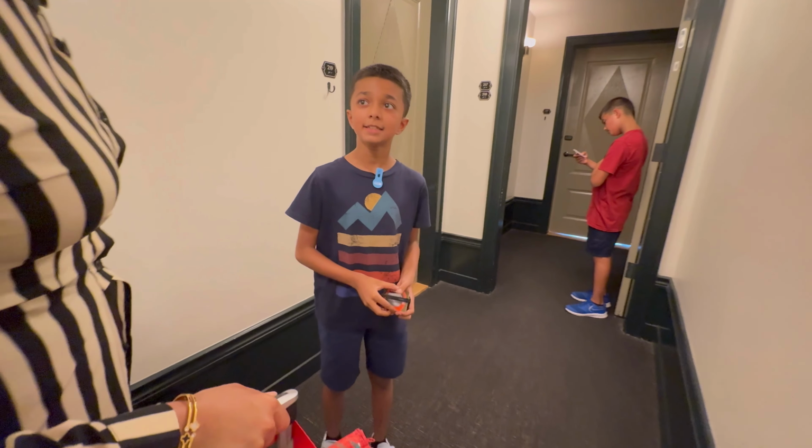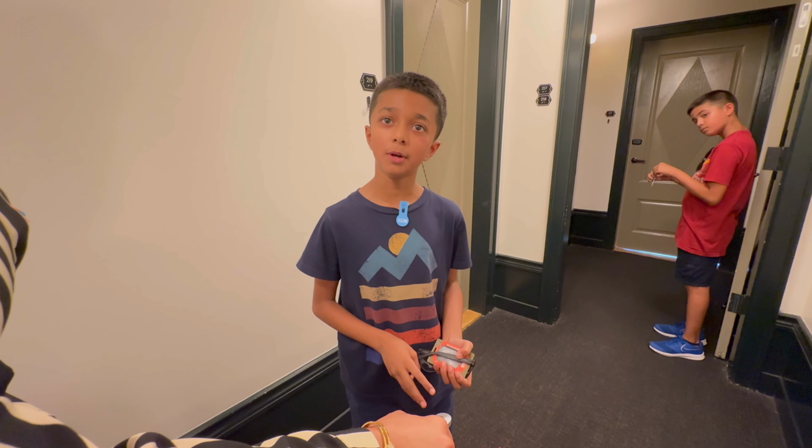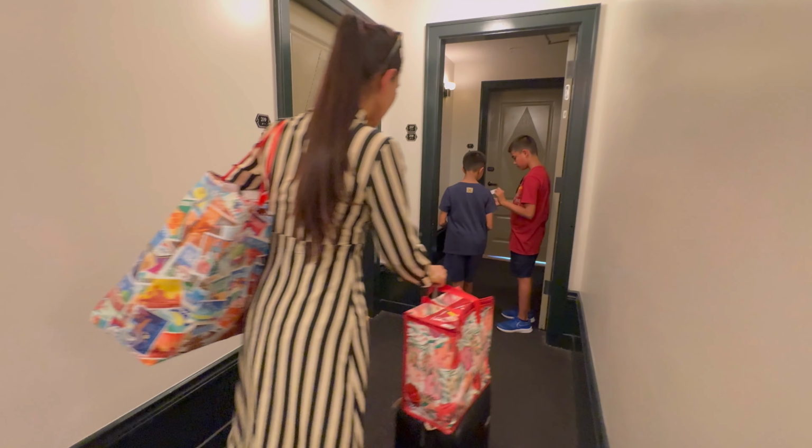Remember the taxi driver? Yes. The first three numbers of his license plate was 218. Our room is 218, and the taxi driver, that's a sign. This is meant to be.